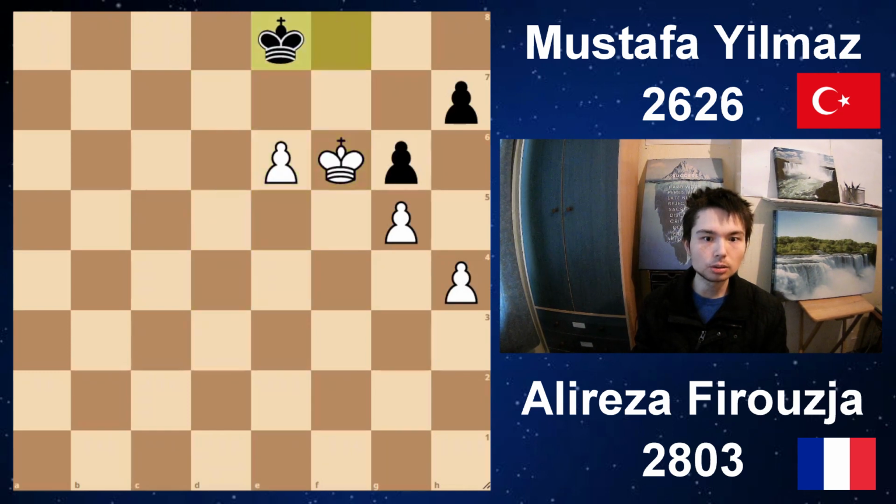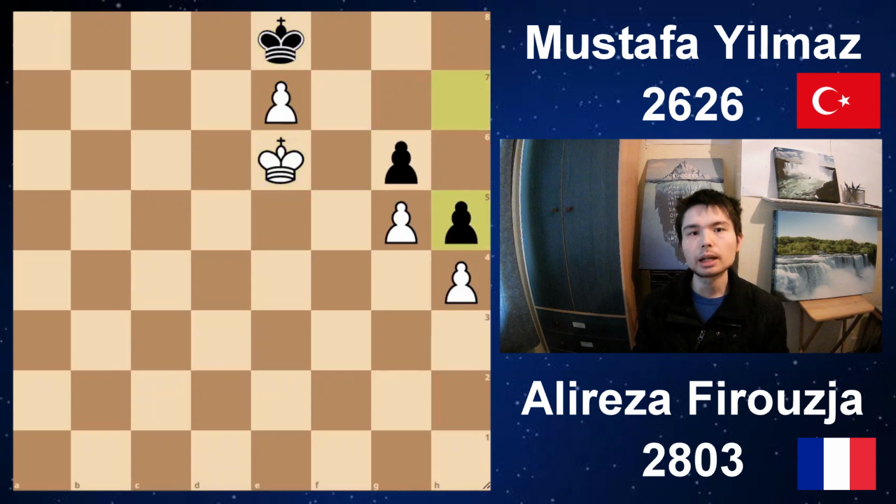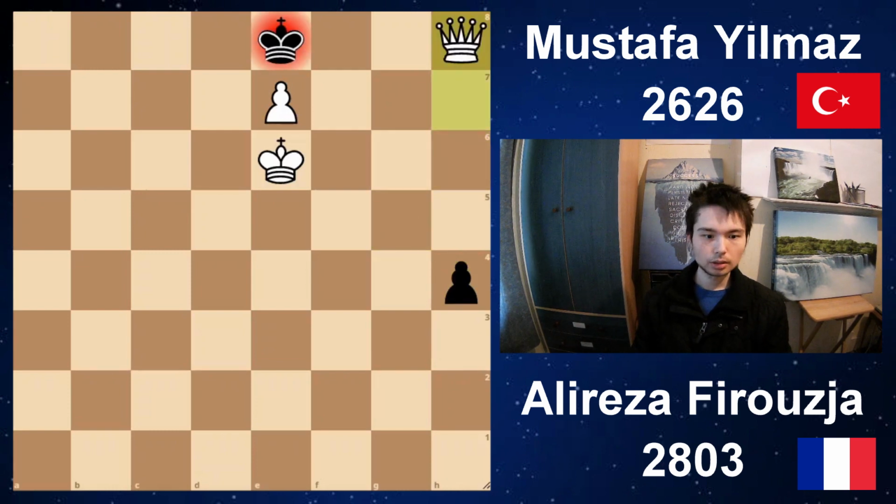Just want to show you a cool setup here. When you get a position like this, it is not stalemate. Black actually has a move with h5, but now you can en passant, because when that happens, black still has a move with g5, but you push, and then you queen. Firouzja, he just made it look so easy.